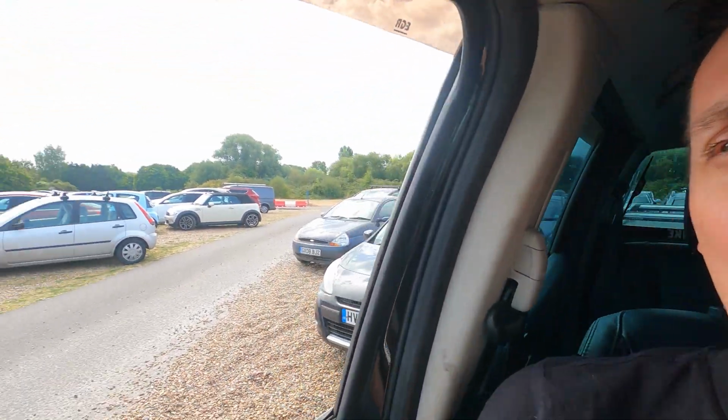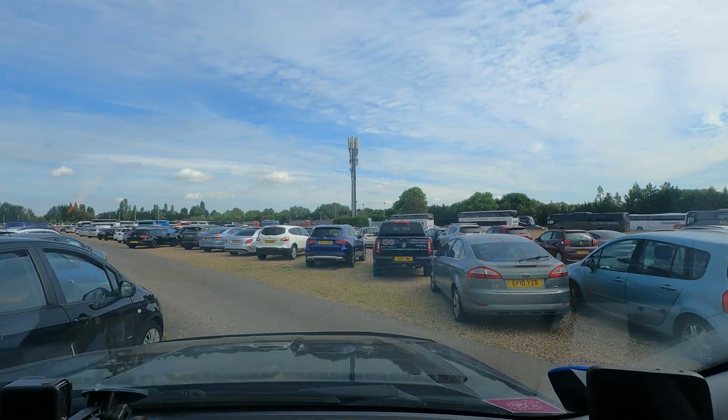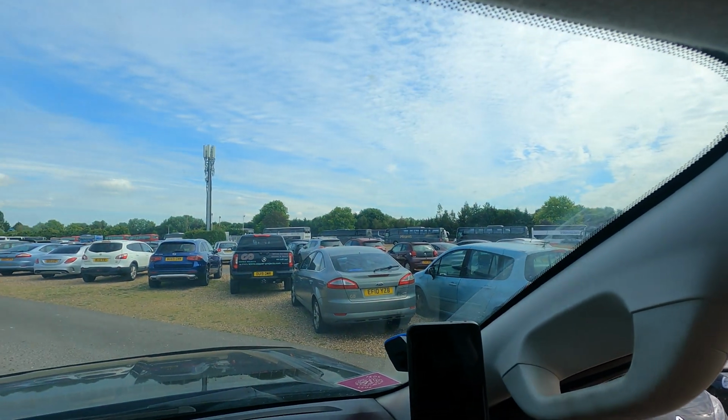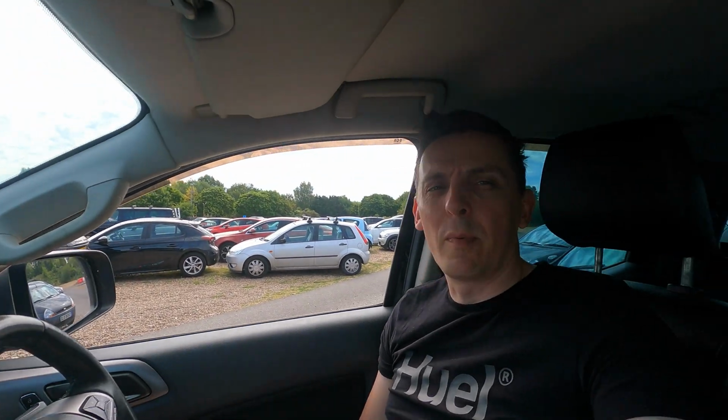So that's the plan, but I'm sitting here at the moment watching the traffic because there is a ton of coaches coming in. Now it's interesting for me because if you take that each coach is sort of 53, 60 kids, there's a few double deckers in there too, which is a lot more. I've probably seen 6,000 or 7,000 kids come in coaches, and the car park is absolutely chocker.